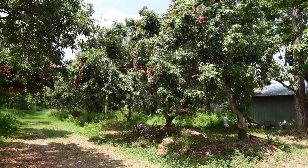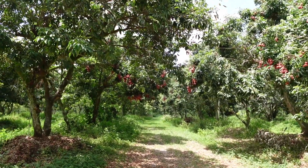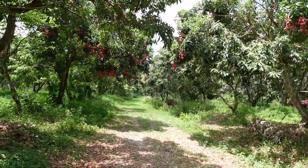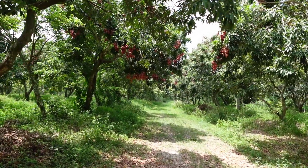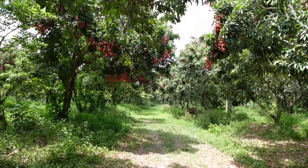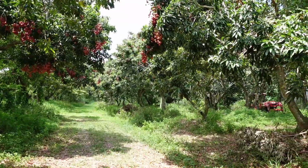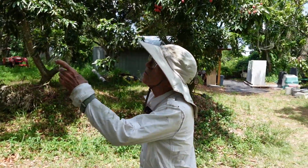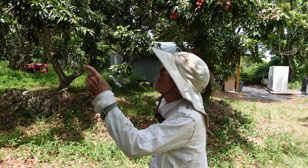Okay, and look at this. This is loaded. Wow. So what size would you recommend? I know, of course, it depends on if somebody has a small yard and so on, but what do you think is the ideal size for a lychee tree from a retail and from a commercial standpoint? Well, these are a little bit... I mean, from a private yard to a commercial yard.